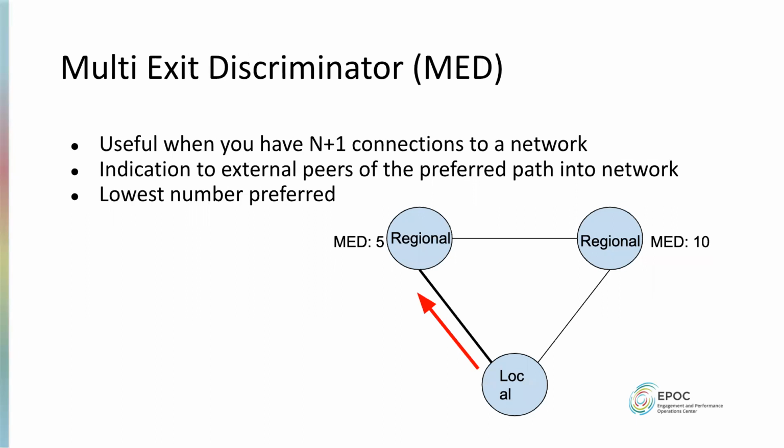And then, this very rarely comes into play, but it can. I think it's the fourth or fifth thing in the BGP path selection process before you get to things like, is your router ID higher? Say if you have two connections to a regional and the regional would really like you to use this one, they can advertise a MED on a prefix, and this one is lower. And if you get down to that, you will actually follow that MED and go out that way.